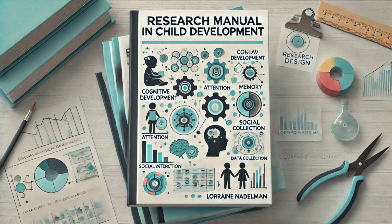Next comes the pre-operational stage. Okay. From around 2 to 7 years old. It's a time of incredible growth in symbolic thinking. Kids start using language. They engage in pretend play. And they start to understand that symbols can represent things.